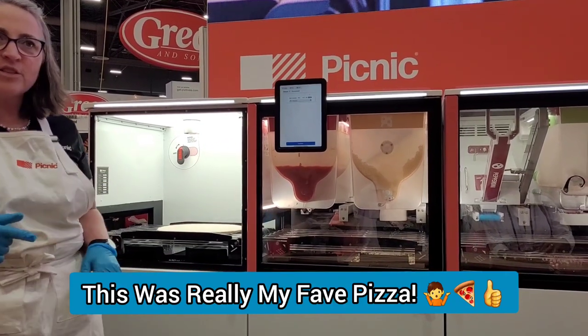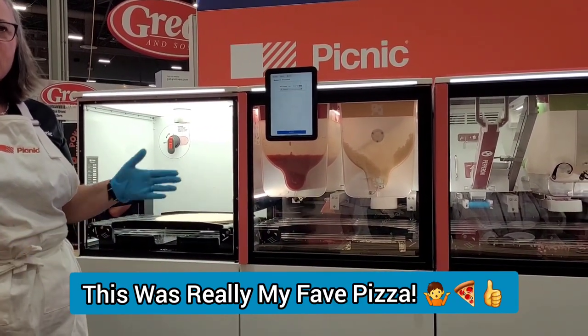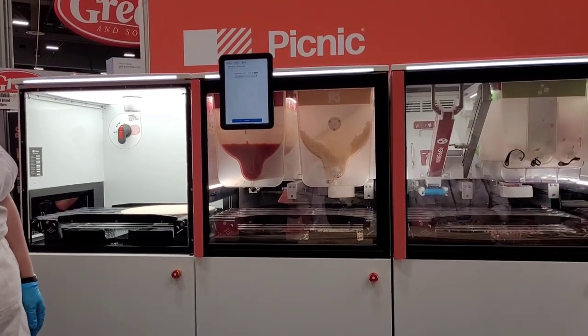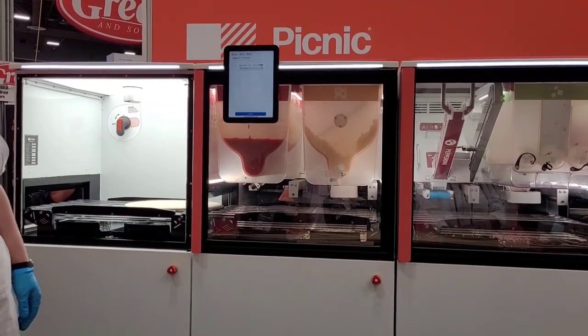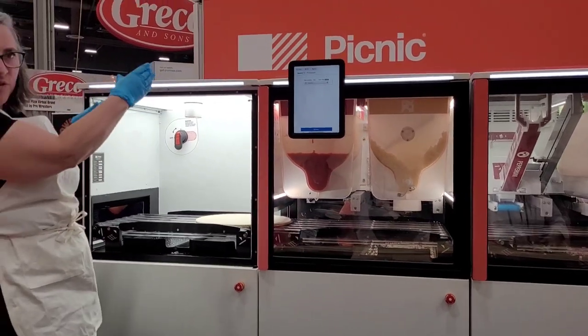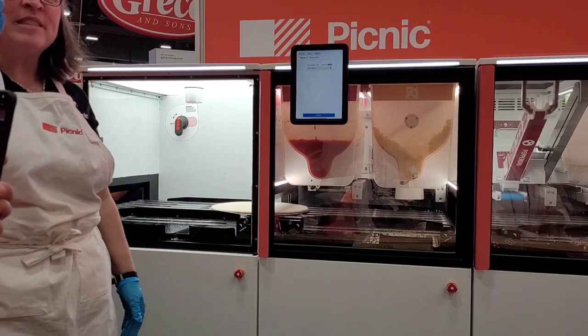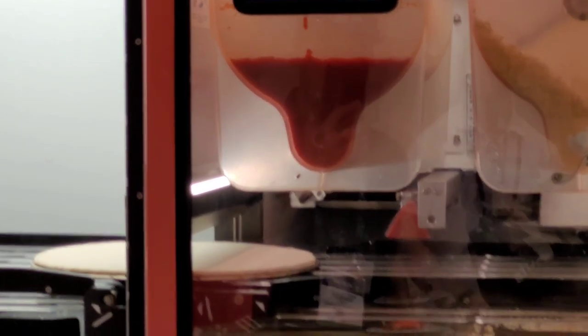Okay, guys, this is crazily my favorite pizza in the whole show, but like she said, it's probably because it's consistent, so it's putting it there. It takes a picture of the crust so it knows where it is. Yeah. It's slowly going under. It's going to be a time-lapse video.